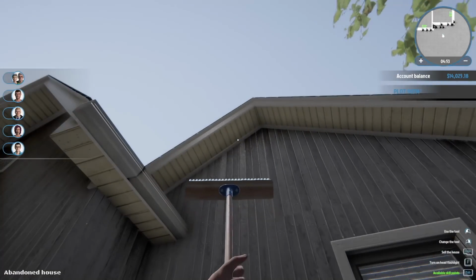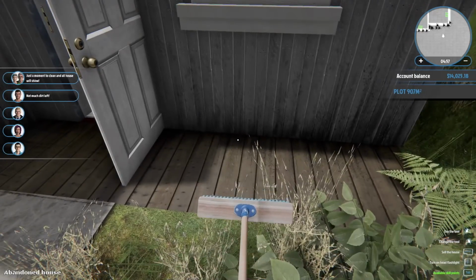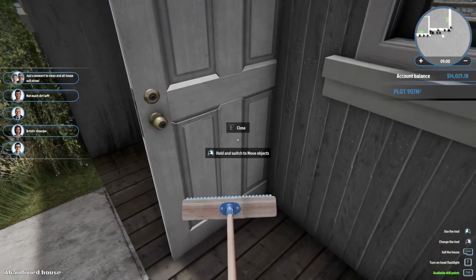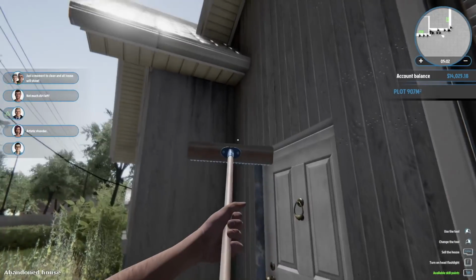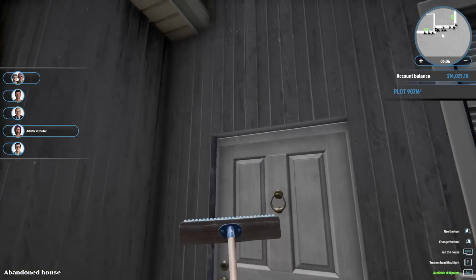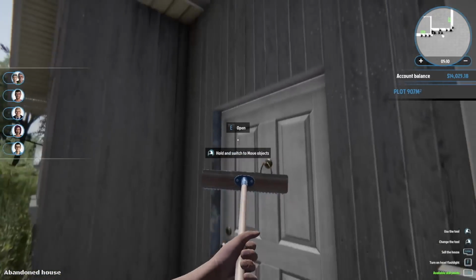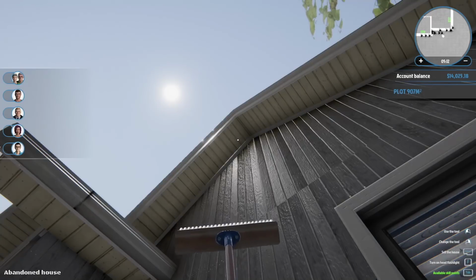Guys, for some reason, I was checking out the mini map and there's still so much dirt on it, but I don't know exactly where it's at. So it's kind of, oh my gosh. And look at this door. Did I put the door on wrong? I had to have put that door on wrong. That's crazy. This door is definitely on wrong.